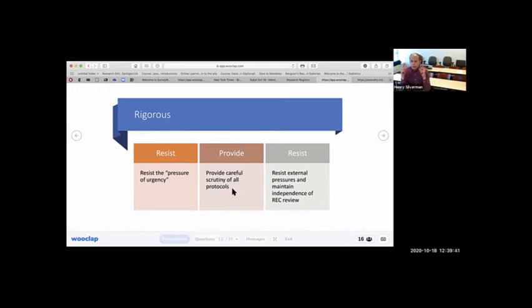So the issue is you want to do these reviews quickly, but not at the disadvantage of careful scrutiny of all protocols. And there is the concept of proportionate review. If the protocol is low risk, and also if the proposal is going to give meaningful results, then you don't have to spend that much time on those protocols. And you may want to enlarge the category of protocols that you do expedite review.